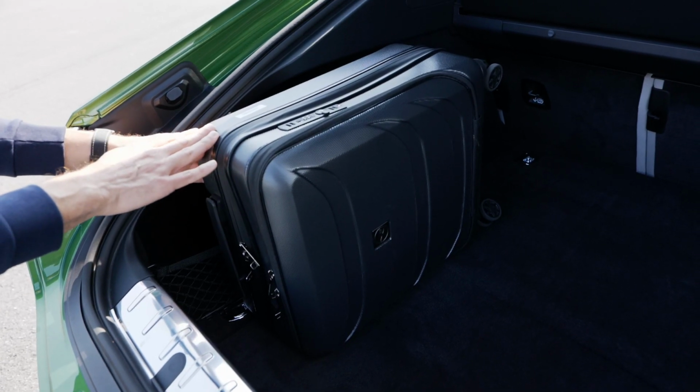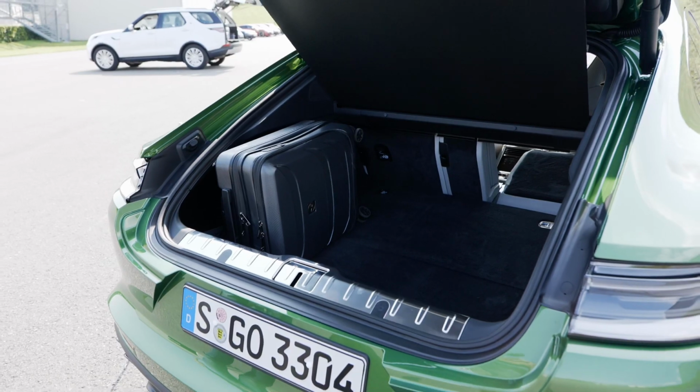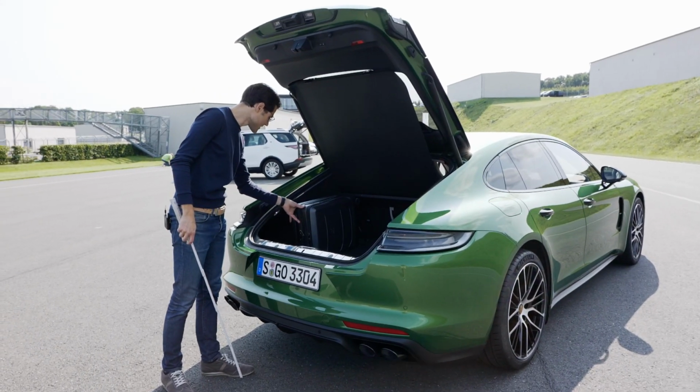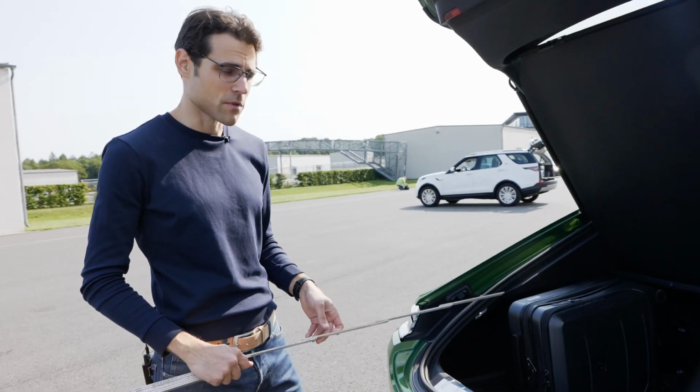So here, for example, even like this, probably then it will not close, just as a very practical test. Or let's see, that might still work, will it? No, it will not. So here in a vertical way, push it like this, then it works. This is again an advantage of the Sport Turismo.